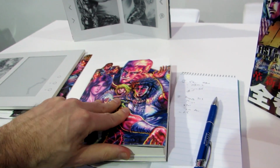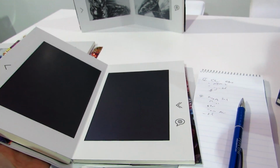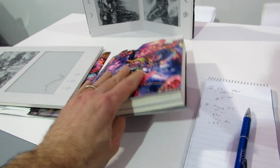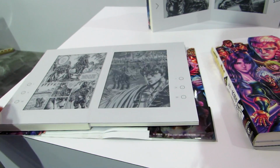Again, you pick it up, you hold it like a book. It looks like a book from the outside, but then when you open it, and this is the older version again, you have the e-ink displays on it.